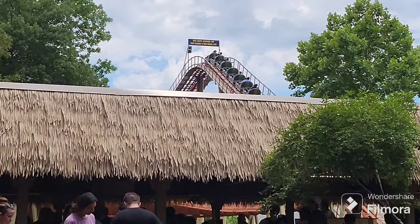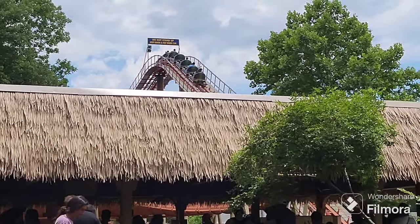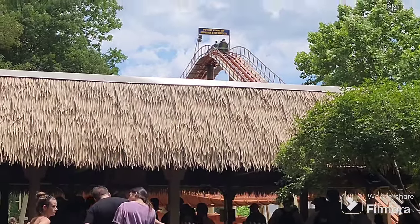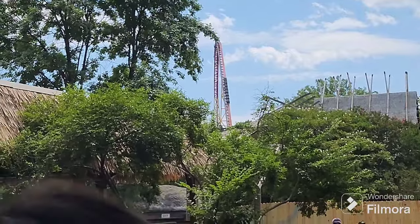We are riding Reptilians, since the line for Tambili is too long. I'll probably go on Tambili later, but this should be really fun. It's my first ever bobsled coaster. Nice. Finally, bruh.